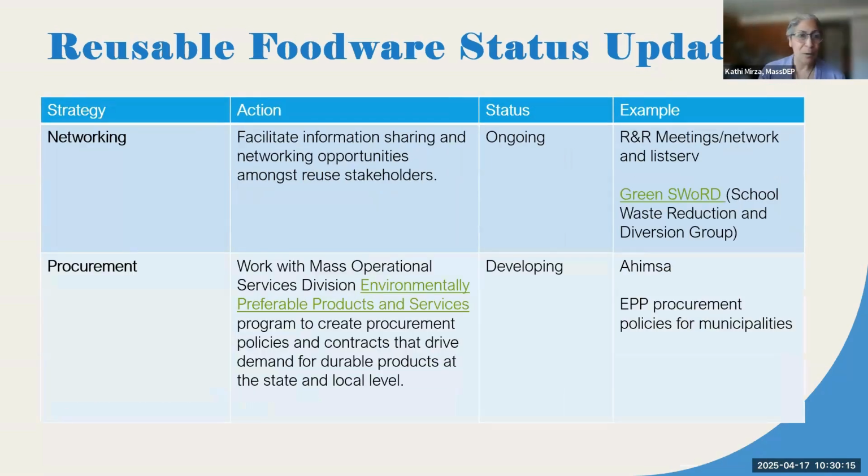So in terms of networking, we've taken steps to engage stakeholders through our reduce and reuse meetings like this one. We have periodic meetings where we bring everyone together and share some of the learnings that we've had in recent months, so that everyone knows what's going on and stays in the loop. We also have a listserv that's, I would say, lightly used, and I encourage folks to dial into that and use it as an opportunity to connect with one another and share, because there are a lot of folks that come to these meetings and so much good work happening out there. That is another way for you to stay connected with one another.